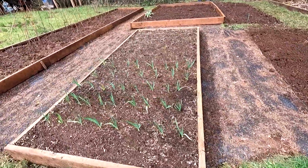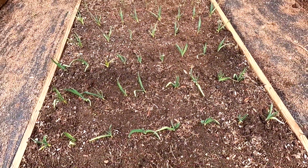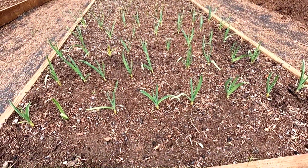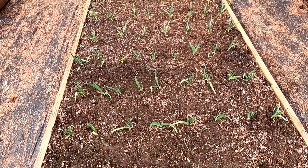Here's the garlic. Planted these in October and they are looking amazing. They should be ready to harvest in July. It's the first time I planted garlic, so we'll see how it goes.